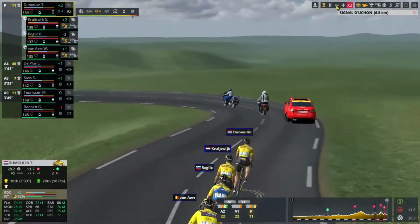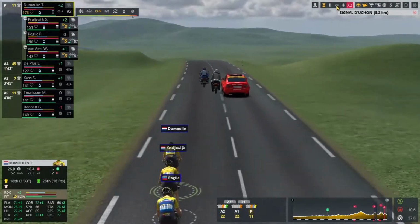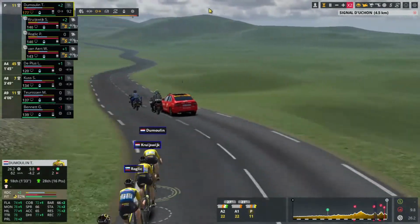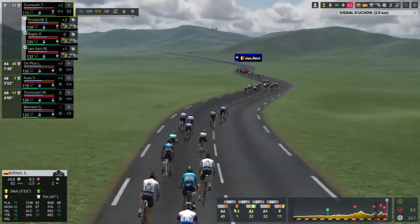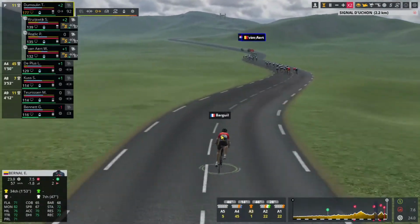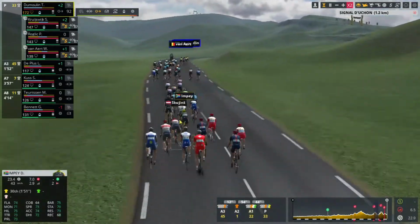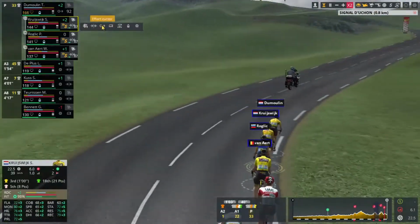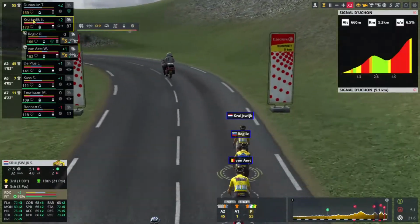Tom Dumoulin is so good on the downhills too, which will really help this gap grow as much as possible. Just setting a 92. And there's 3 groups of main riders. We have Warren Barguil, then another group that has favorites in it. 45 riders, so people everywhere. Oh, crap. Dumoulin ran out of energy, and now there's 55 riders in the main field.